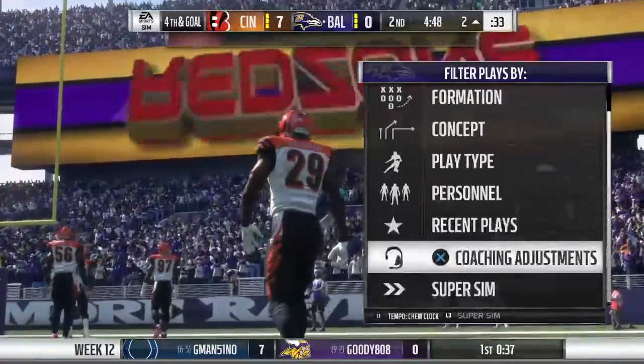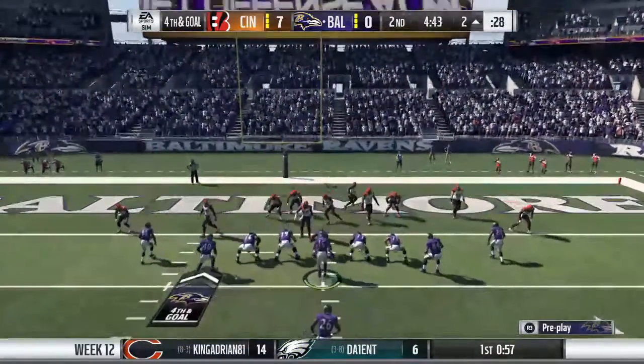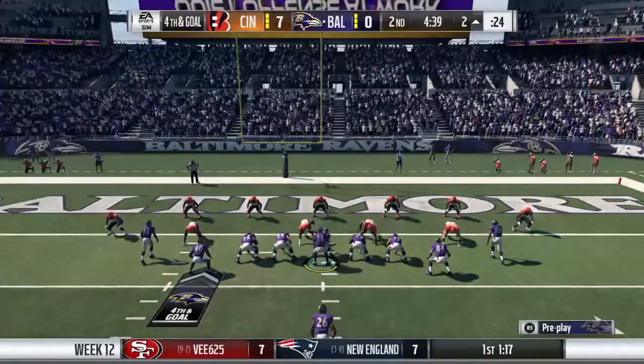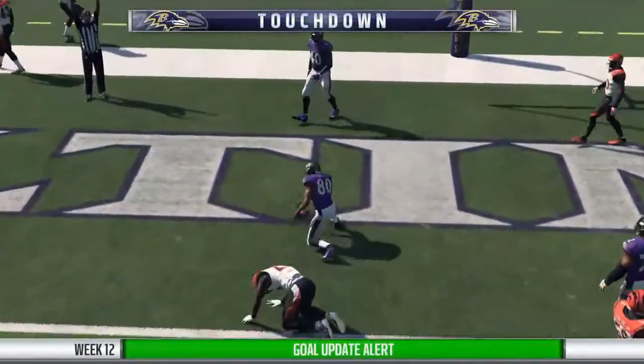They couldn't get anything going there out on the right side of the flat on the swing pass. And didn't we have a discussion with their staff about wanting to get the backs more involved in the passing game? Huge emphasis for this game, but obviously the defense had other plans and really made it nice. And this is caught. Touchdown, Baltimore.